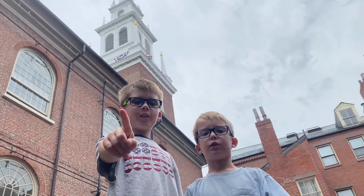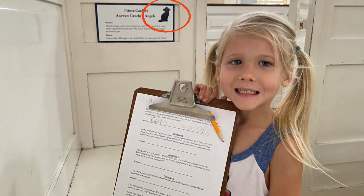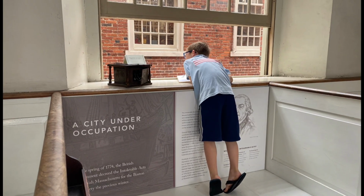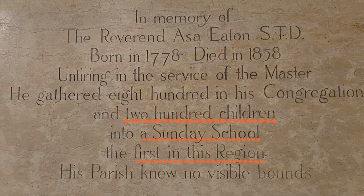One if by land, two if by sea. We were not allowed to take any videos, but we did go on a scavenger hunt with Pete the Cat. We discovered where different patriots sat during church, and where the enemy sat too. It was pretty fascinating. Did you know that this church hosted the first Sunday school in the region? And for 200 children? That's a lot of kids.